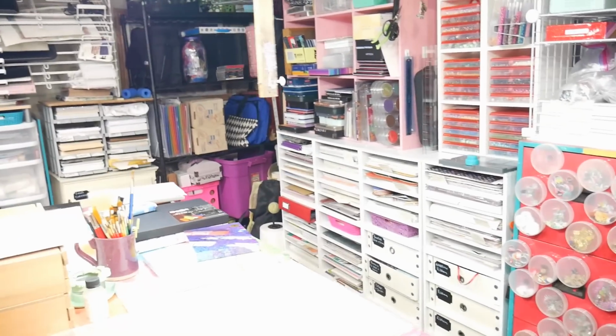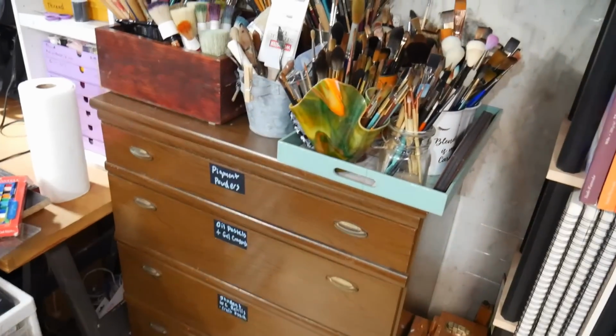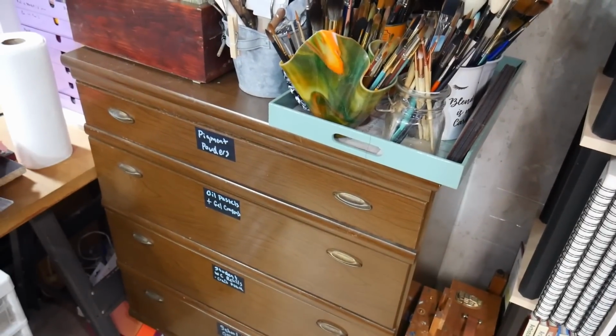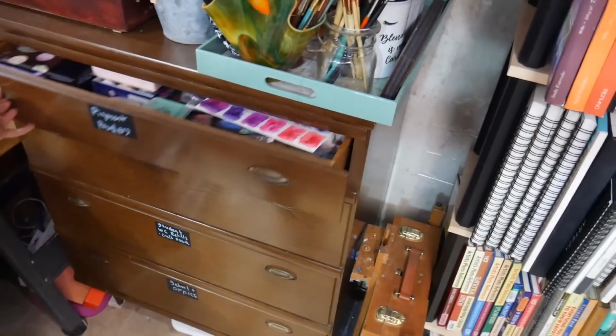And that was like $10. So keep your eyes open for stuff like that because you can find some really good bargains. This dresser that all my brushes are on was an unwanted piece from the house, so I just use it for different things, and I just make sure I label everything so I can find what's in there.